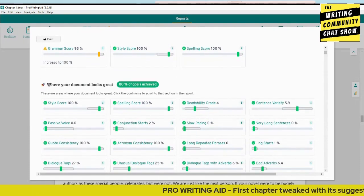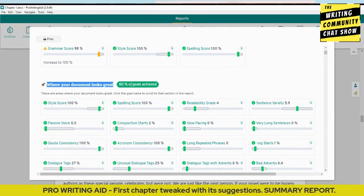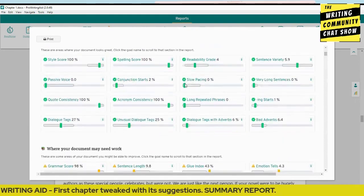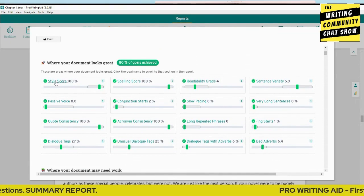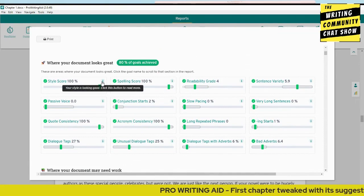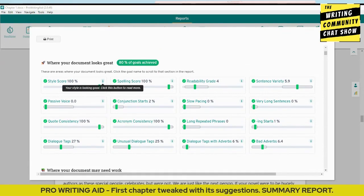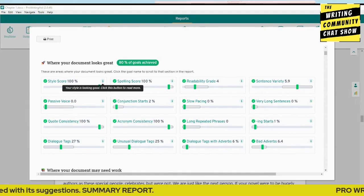And what I really like about this software is the fact that it gives you highlights of negatives and highlights of positives, so you can work on those things. So 80% goals achieved is fantastic. As someone who previously released my first book without having this sort of support, it's really a good tool to get it to a level that you feel much more comfortable at to send off to a publisher or an agent, or even if you're self-publishing, to really get it nailed.